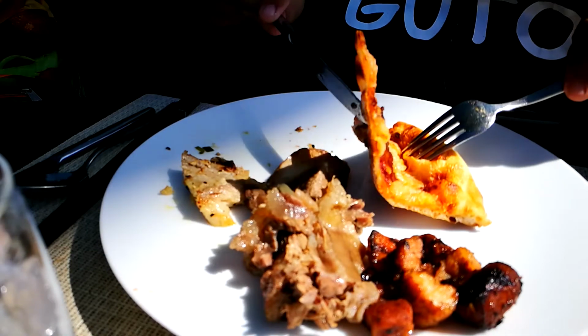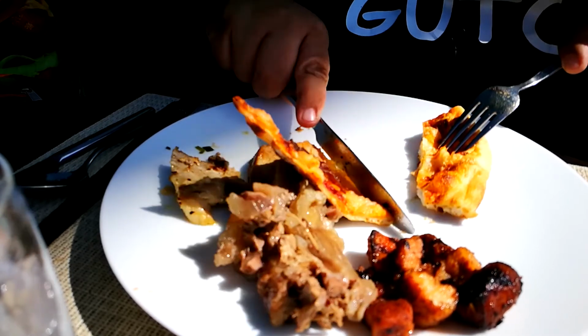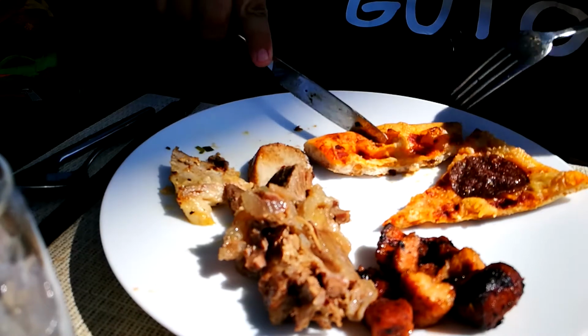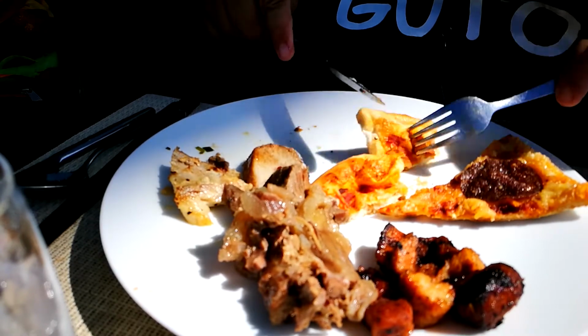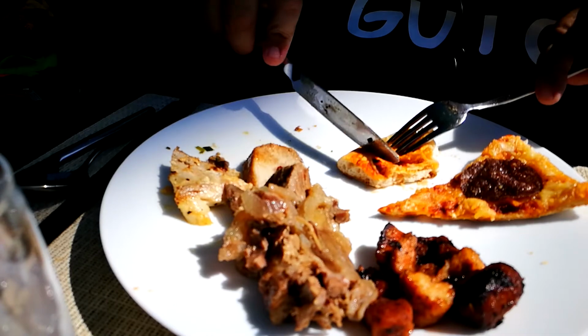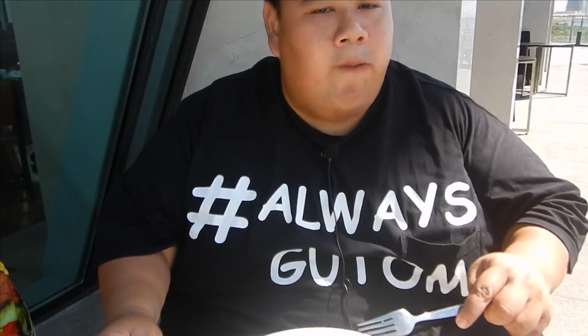Now we will try the pizza. It's a bit too crusty. How do you judge pizza? You always taste the crust first, because you can judge the texture of the dough of how well it's made through the crust. It's a bit chewy. The bottom is crunchy, top is moist. All in all, it's good pizza. That's good pizza.